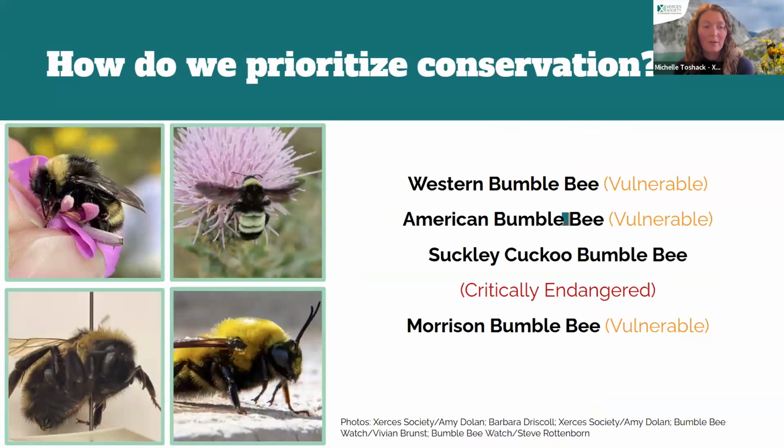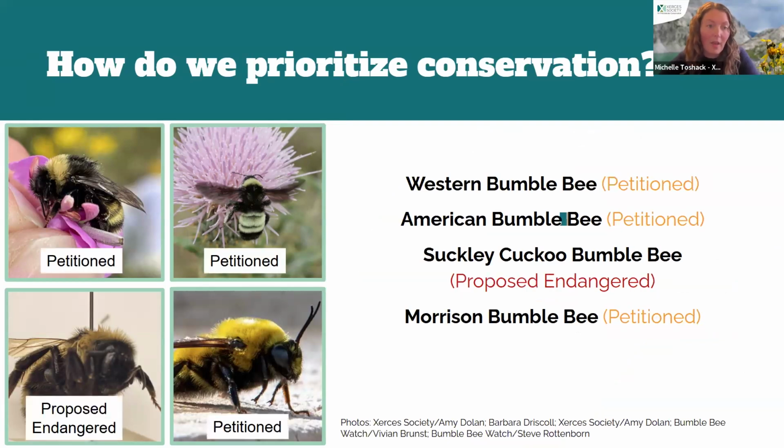Here in Montana, we have 4 species known to be in decline. Based on that IUCN assessment, these 4 species were listed either as vulnerable or critically endangered. So Western bumblebee, American bumblebee, and Morrison were considered vulnerable, and Suckly cuckoo bumblebee was assessed as critically endangered. Since then, they all have been petitioned for protection under the Endangered Species Act, and the Suckly cuckoo bumblebee has been proposed as endangered as of December last year.